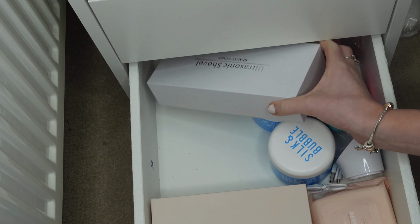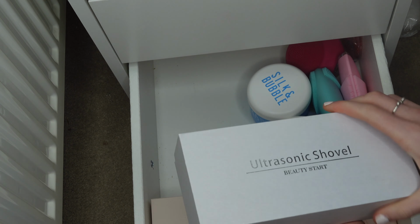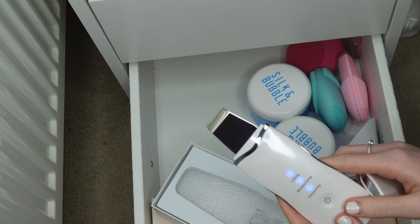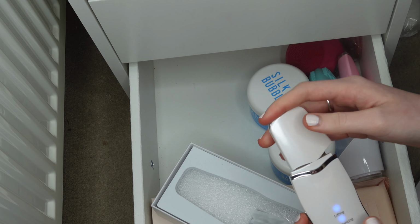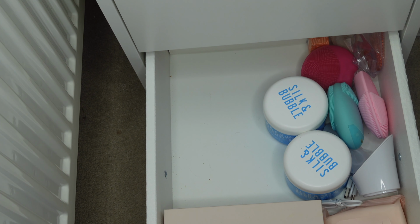And then back here, we've got the ultrasonic shovel. Don't really know what this is, to be honest. I think you, oh god, what have I done? I've never used something like that. You turn it off. No, you turn it off. And then we've got this face mask thing, which you put in the fridge and then you put it over your entire face, and it's really refreshing.